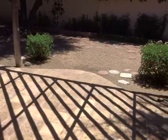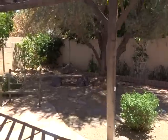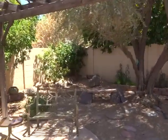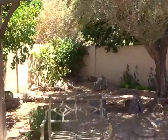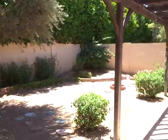Has a beautiful private patio. Because this lot is located all the way in the back of the community, it is one of the quietest and most serene patios in the community.